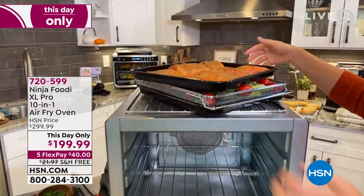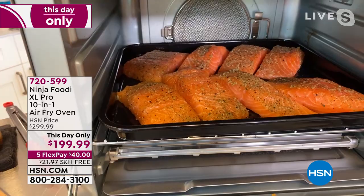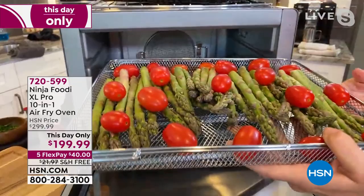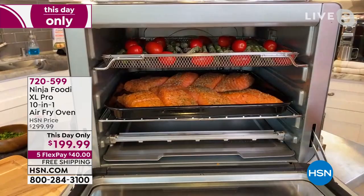This is one of the things that I usually do on weeknights, and it's salmon. I usually only make it for my husband and I, but I wanted to show you the capacity. So you could cook salmon if you're entertaining or for the whole family. And then on the top, what I like to do is air fry my vegetables. So you could do your Brussels sprouts that you said you really love, because air fried Brussels sprouts are delicious. But I love that it comes with this air fry basket. Ovens don't come with this. This is really unique to Ninja. And so I love that you can air fry on the top and then roast on the bottom.